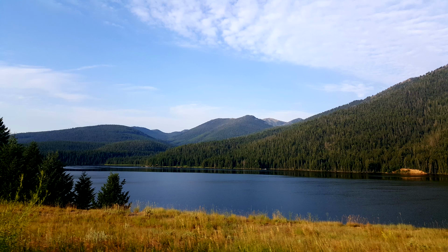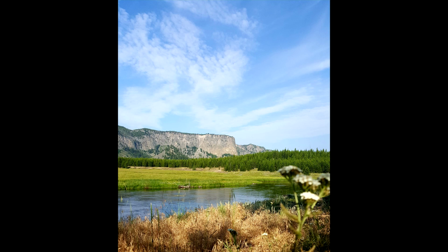And of course we decided to go ahead and make our way all the way down to Yellowstone. She had never been to Yellowstone before. So again, it was one of those things where she'd never seen a big sequoia tree, so we went. She'd never been to Disneyland, so we went. She'd never been to Yellowstone, so we had to go there as well.